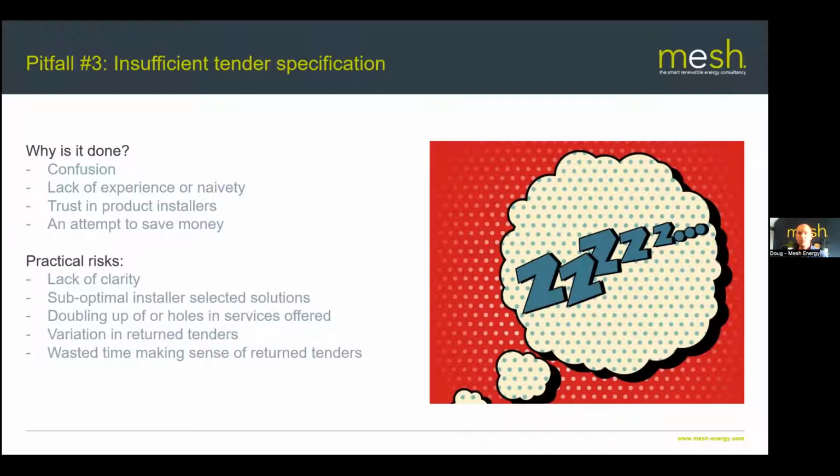Yeah, maybe not, but you've trusted your installer, so funnily enough you're going to get a quote for a 50 kilowatt ground source heat pump. Whether or not you needed a 35 kilowatt heat pump isn't really the point. You've put trust in him and you're hoping that he's selling you the right thing. And of course, an attempt to save money. Chopping these things out is always an attempt to save money, and it's a fallacy, as I've said in most cases. So the risks are you're just not clear about what's needed.